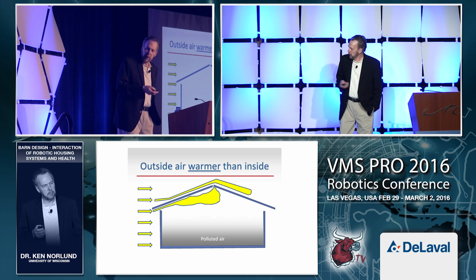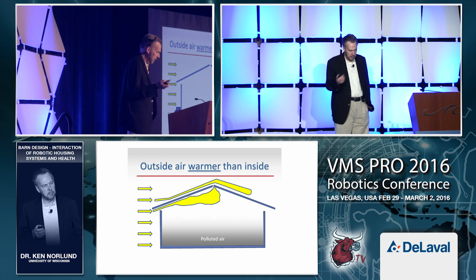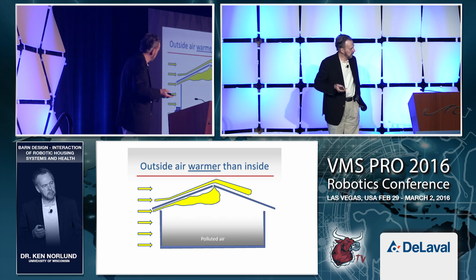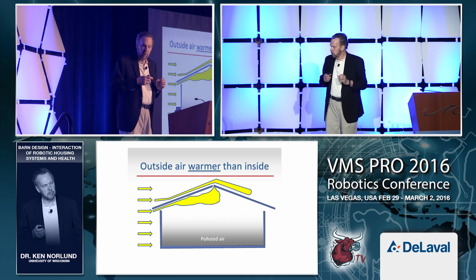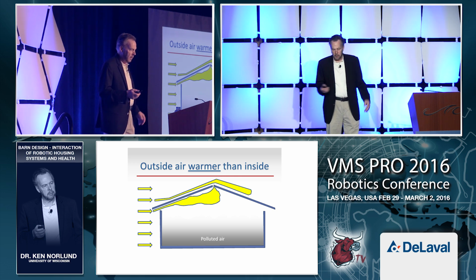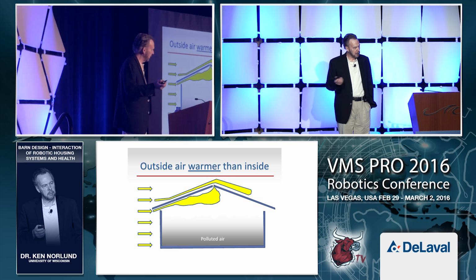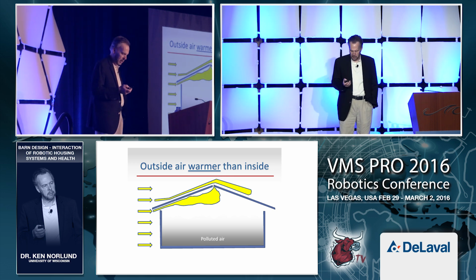So now we have a wind coming up against the building. We have yellow arrows, so it's warmer outside than it is inside. What happens to natural ventilation? We ventilate the barn, air goes in, but it's warmer than the air inside, so it tends to come in through the eave and go on up and out, and you have very little mixing with the polluted air at the level of the calf. Some of you have sat in the back of, say, a van with no ventilation in the back seat. It's only 3-4 hours. Anyway, that can be an eternity, quite frankly.